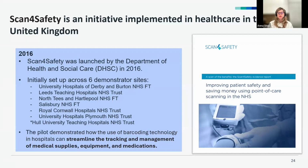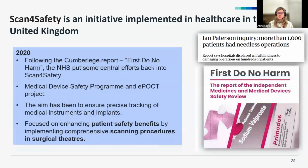And overall, the Scan4Safety pilot was concluded to be a success, with strong recommendations to expand the use of barcoding technology across the NHS to achieve similar benefits on a larger scale. So that was in 2016.